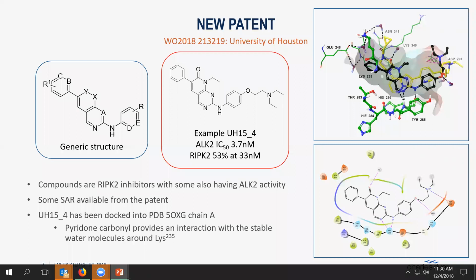So Sylvia has docked the compound into the 5-0xG, and you can see on the right-hand side in the black at the top that you get a water-mediated interaction of the carbonyl, and then you could envisage some further modifications that might improve the ALK2 activity, such as putting perhaps a pyridine nitrogen in that pendant phenyl ring, which is below the lysine.